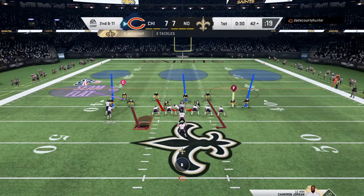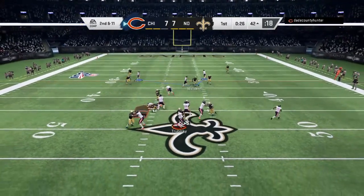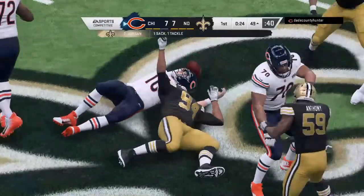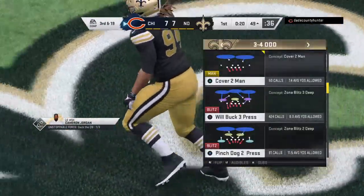I think quarterbacks have got to see that. Got to find a way to audible into something a little more advantageous. Blitz coming, and down he goes. The sack coming from defensive end Cameron Jordan.